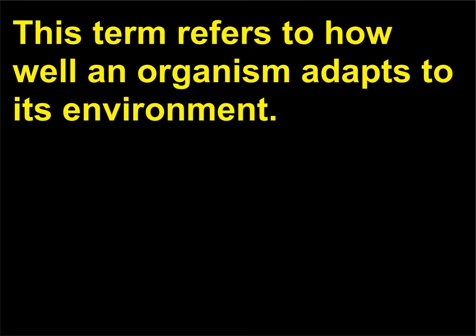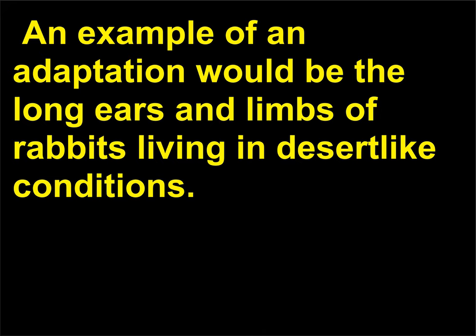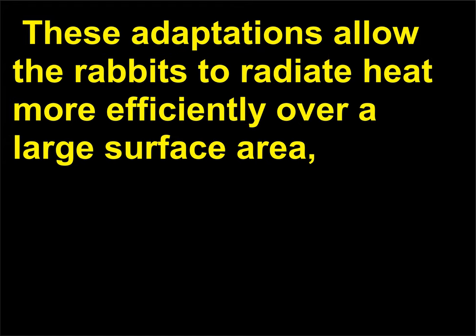This term refers to how well an organism adapts to its environment. Adapted individuals survive and reproduce better than individuals without those adaptations. An example of an adaptation would be the long ears and limbs of rabbits living in desert-like conditions. These adaptations allow the rabbits to radiate heat more efficiently over a large surface area, thus making it easier to survive in a harsh climate.